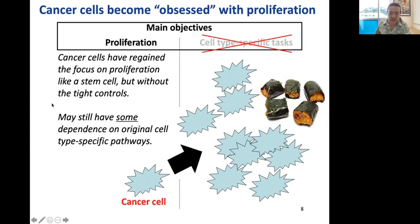So cancer cells have regained the focus on proliferation like a stem cell, but without the tight controls governing how they're doing this. This is the important part about understanding the original cell type of origin that went backwards to get you back to the left side of the screen. Because remember, those cells were the result of many differentiation decisions that were specific, that led you to becoming cell type 1 or cell type 2.